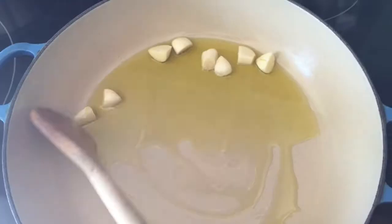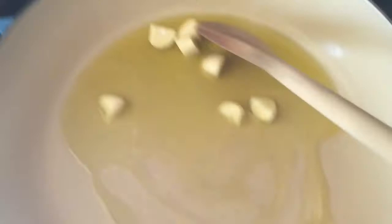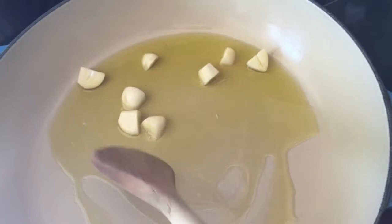Got some garlic warming in some extra virgin olive oil. I've got some spaghetti in to boil. We're going to make spaghetti with olive oil, garlic, and red pepper. And then we're going to put an egg on top of it. I call it breakfast pasta.